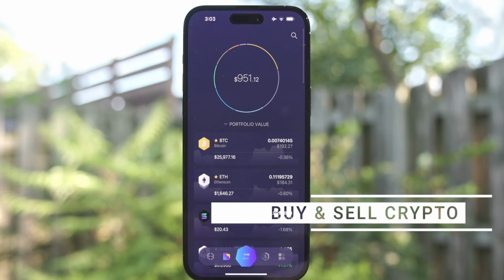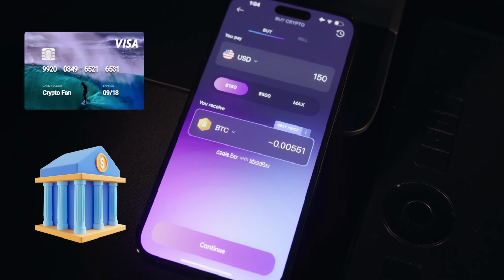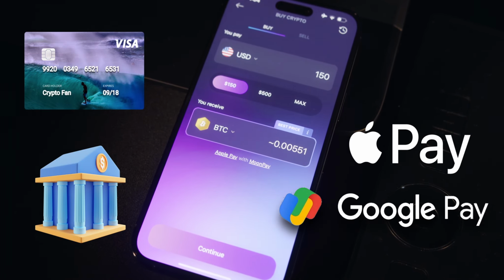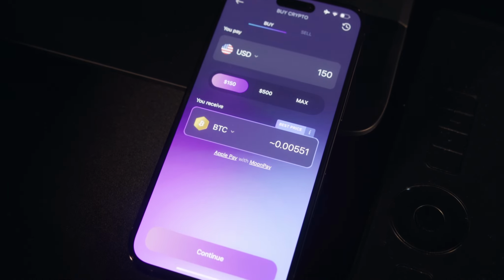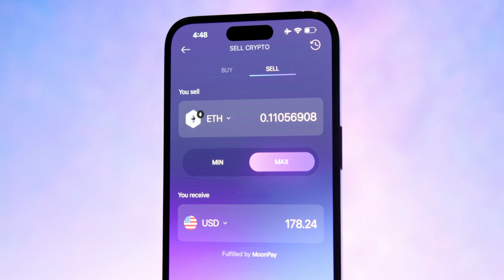When it comes to buying and selling crypto, we've got you covered. You can use your bank account, credit card, Apple Pay, or Google Pay to fund your purchase. Once your payment is processed, the funds will be deposited directly into your wallet. And when you decide to sell, you can withdraw your funds to your bank account.